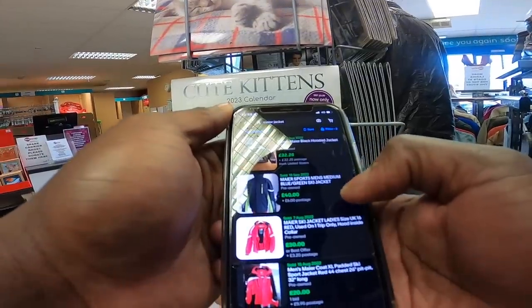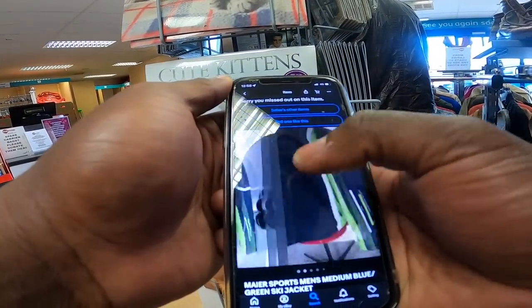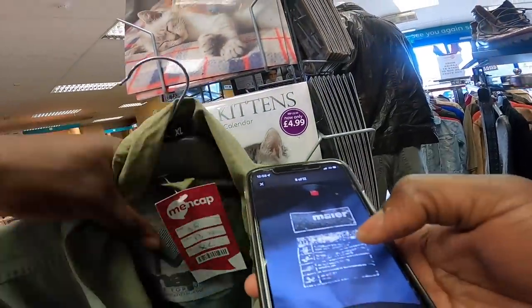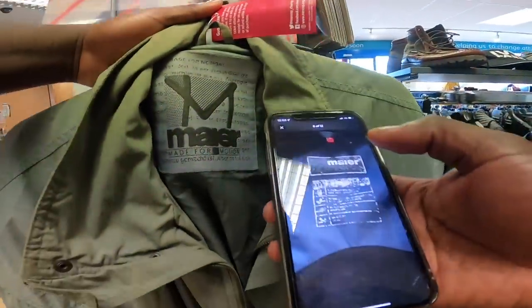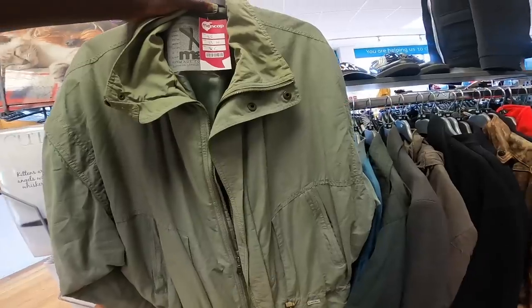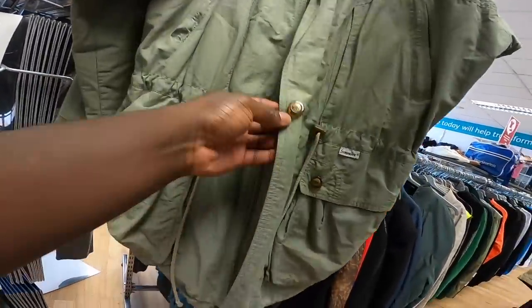You got Maier here, but it's Thomas Maier, Maier Sports. I think it was one of these Maier Sports that I picked up the other day, or the last time I did. Let's have a look. Is that similar? I think that's the one. I think it's like a vintage Maier sports jacket. Someone might like the old style rather than the newer style. I like it for myself even, but it's quite nice.